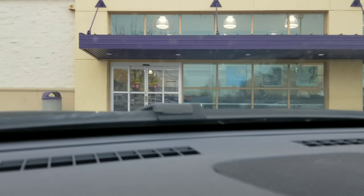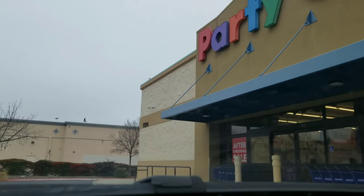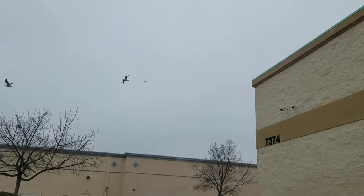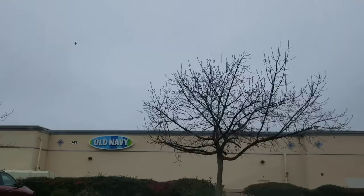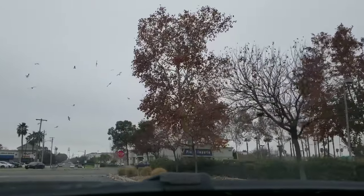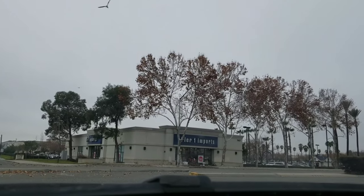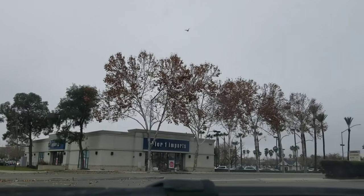Okay, so yeah, we have a Party City over here. This shopping center has a lot of stuff. Because there's another shopping center over where we've got like Old Navy, Bye Bye Baby, Marshalls, Michaels, Target. There's everything over here. It's called River Park. We come out here a lot, and there's seagulls. I don't know why there's seagulls flying around everywhere. You know, when I picture seagulls, I picture them at the freaking ocean, not in Fresno. So, yeah, that's weird. But seagulls are just such nasty little birds.